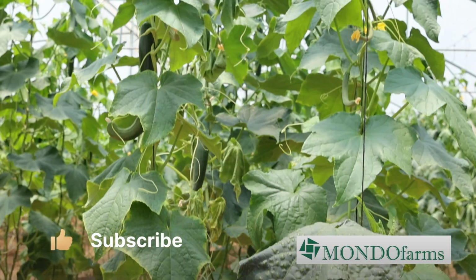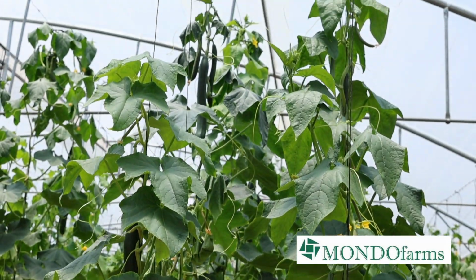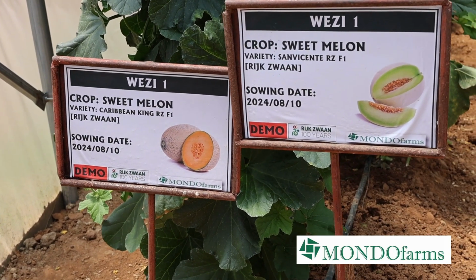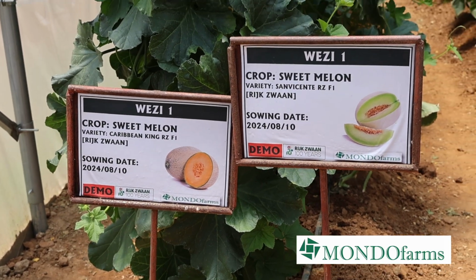This is a demo crop that is made up of 4 varieties of long cucumber and 2 varieties of sweet melon, all from a Dutch company called Rijk Zwaan.